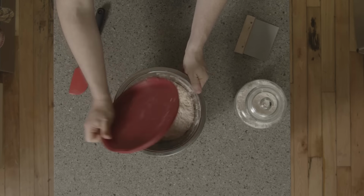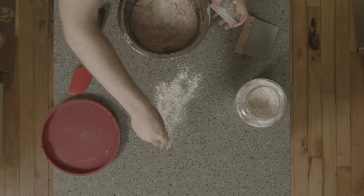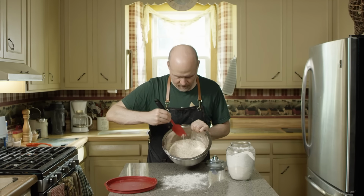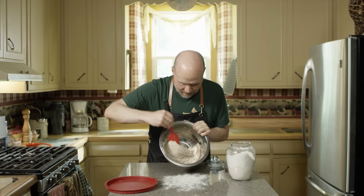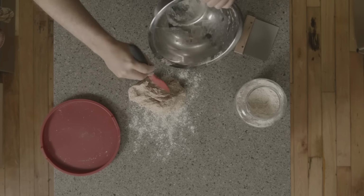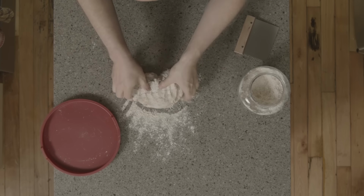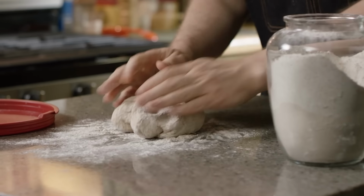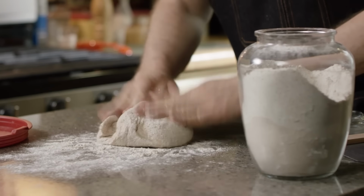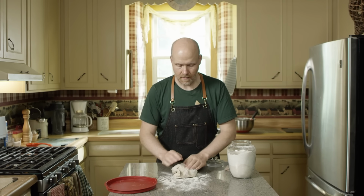So this has been sitting for about 4 hours, and you can see it is doubled, if not more. We're gonna put a little bit of flour onto our bench, and then we're gonna scoop this out. It's still a pretty wet dough, but that's okay. I'm gonna put some more flour on top, and we're gonna do a really quick kneading of this, just for 30 seconds, just to kind of give it some love. Add a little more flour as needed.